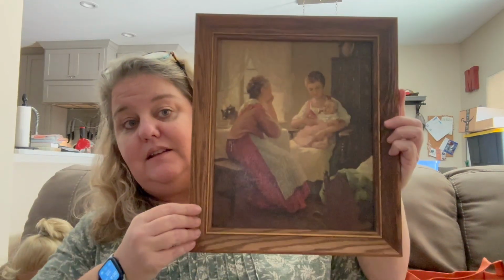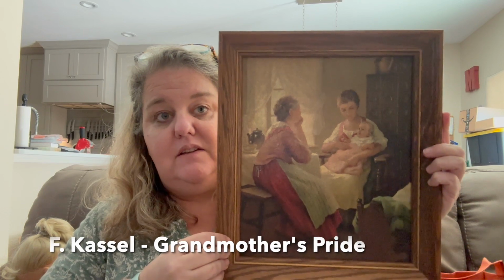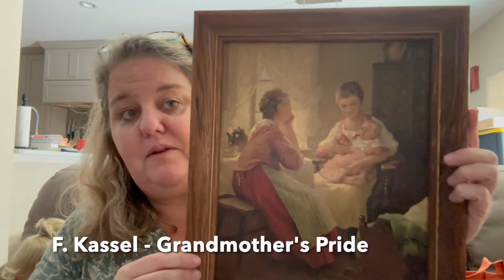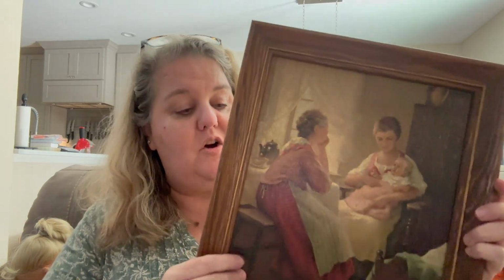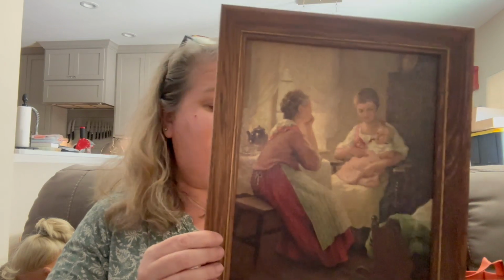Okay, then they had this artwork. Now this artwork is older and vintage prints, but I'm not sure when they were made. They could be made anywhere from the 60s to the 80s is my thought, when they were reproducing these older prints. So I found out that this is a print by Kassel. And he did a bunch of farmhouse, you know, people doing chores and stuff like that. And this one's called Grandmother's Pride. And this is on wood backing board, and it's textured. So it is not a paper print. It is printed on a board, and there's a textured print to it.